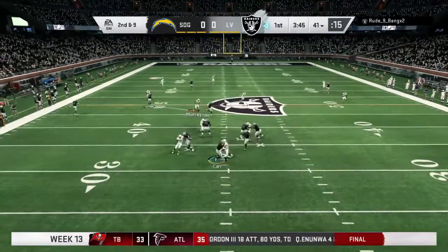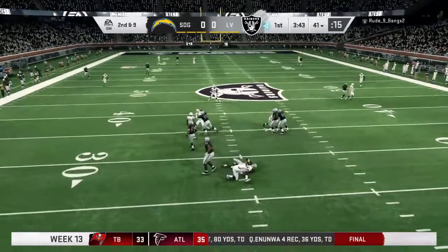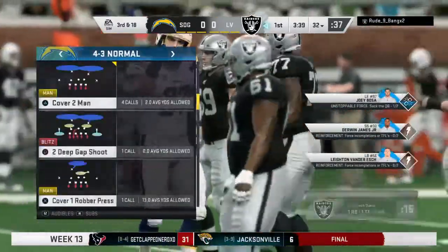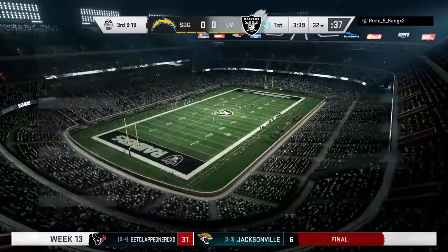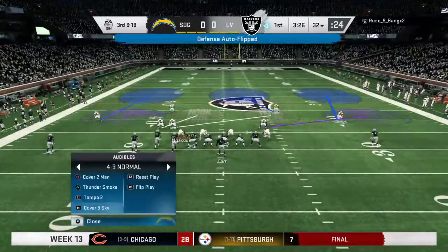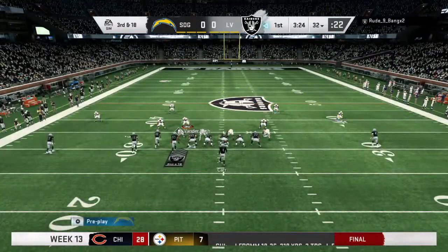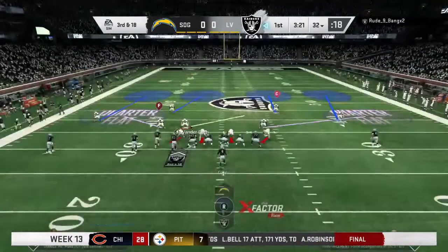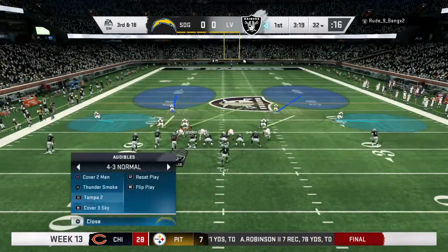Working from the gun, it's Carr. And the Chargers rush is going to get there. Down he goes. Joey Bosa in there for the sack, and that is now 21 for him on the year. Wow, what a season. Carr and the Raiders following the sack, looking up at a 3rd and long. Watch the run.